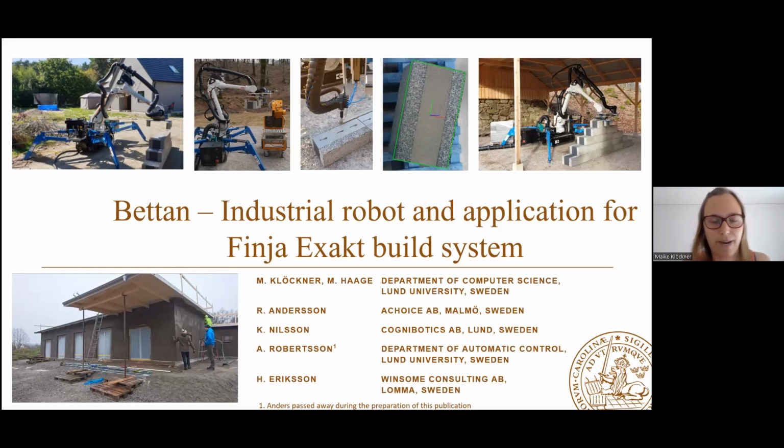So who I am, my name is Maike and I got my PhD in rehabilitation robotics in 2018. And after that, I started to work within construction robotics at Lund University in Sweden. And one of my research interests became the Bettan robot, which I will present today. So you see it already on the pictures here.